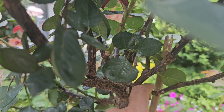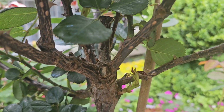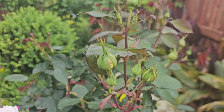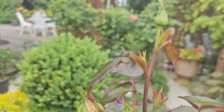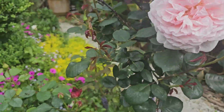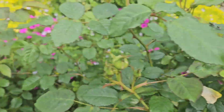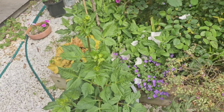Yeah, there you go. There's a thorn that's blocking it. And look at that, lots of flower buds once again. So this is going to be the second flush of this rose, and this is the last flower. And then I have my other roses in here that are also looking good.